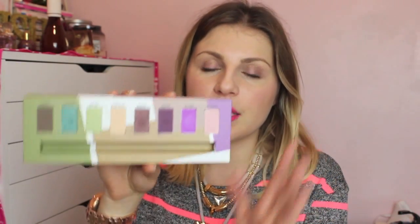The colours are beautiful when I use them. It's great. But it's my biggest regret because, do you know, I might actually have to depot these, because I feel like if I depotted them I would use them more. It's really the packaging that stopped me from using this palette.